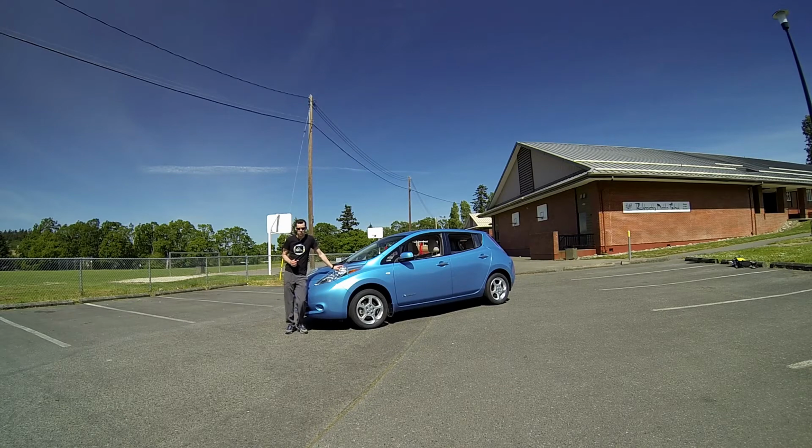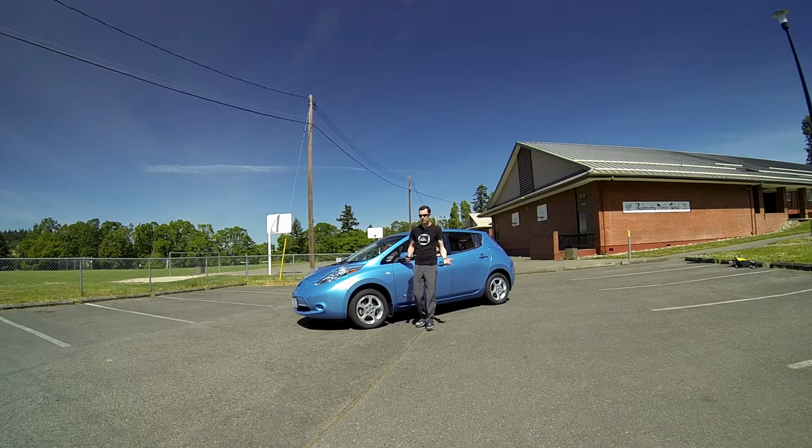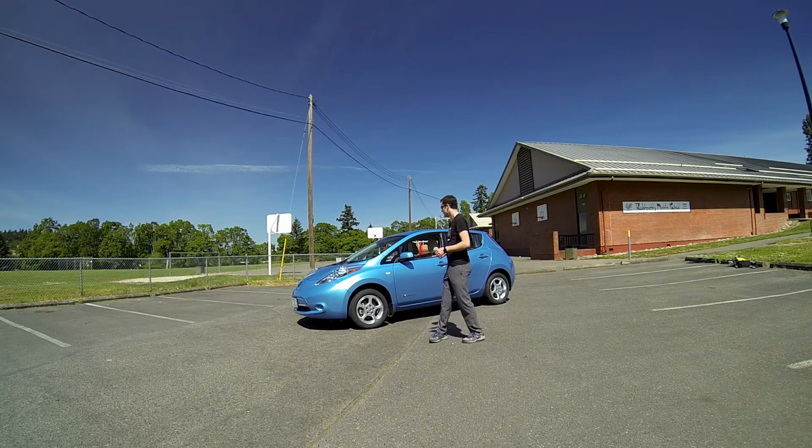Headlights. Some of the models came with LED, some of them came with standard halogen bulbs. I believe in 2012 it was an option on the SV and it was standard on the SL trim. Obviously, having LED saves power. If you're going to do all the nighttime driving, you're going to probably want the LED lights. They also look really good. They look like a really nice HID light.